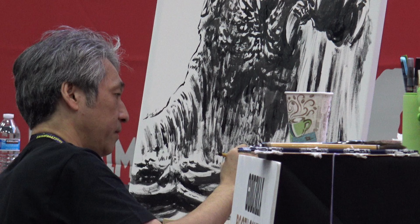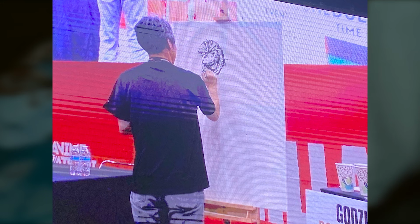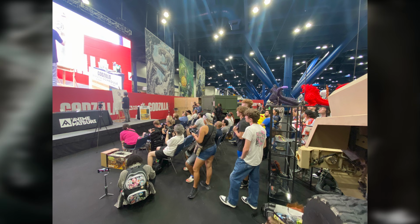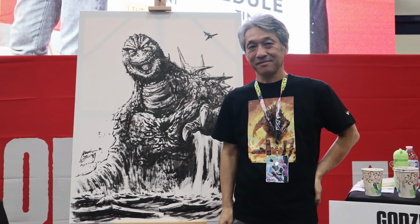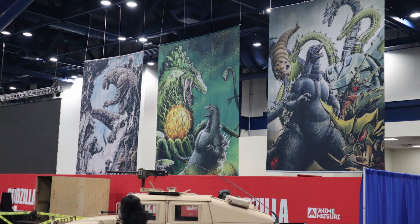They were also featured in an art show. Shinji Nishikawa returned to do some live art at the Godzilla store as well. One of the drawings he did was Godzilla -1. I will be sharing more about that in the Anime Matsuri videos, but there you can see he is in front of his artwork. Incredible stuff. Love the Shinden in the background. He had so much detail he put into that thing, and his artwork was all over on display at the Godzilla store. It was just awesome.